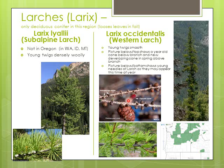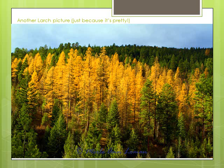The cones of the larches, this is a young cone developing here, so the first year cone, and this is a previous year's cone. So they have quite a different look as the cones develop. If you see this looking structure on some kind of conifer, then that would indicate that you have a larch. Here's another larch picture, kind of pretty with the larches changing color. And so you can see all the trees that are larches here in the fall changing color and losing their leaves.